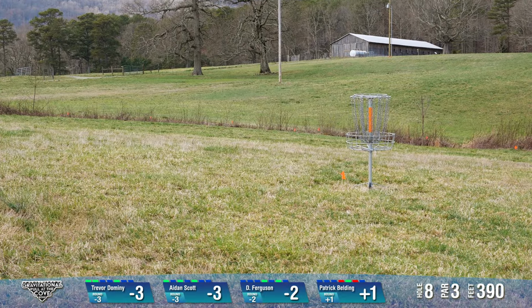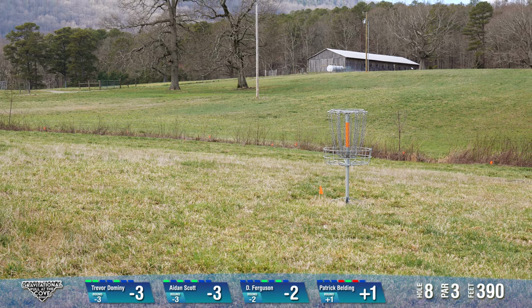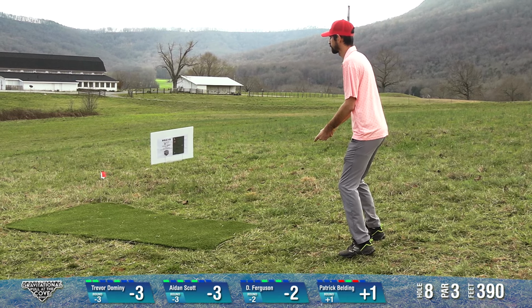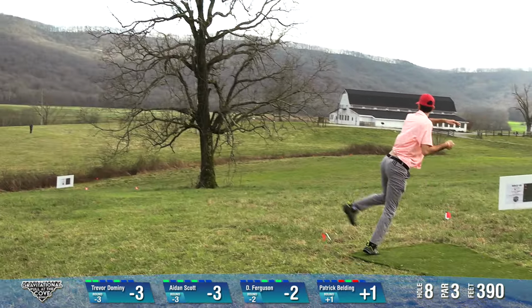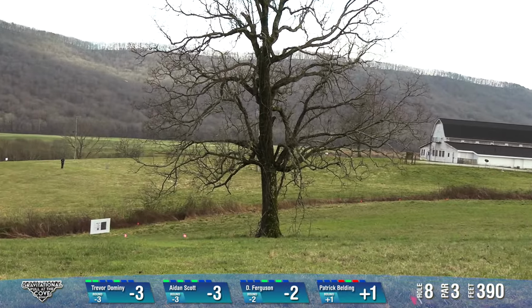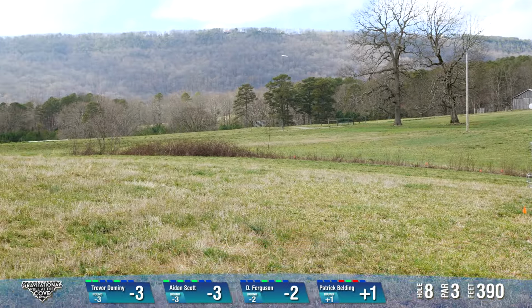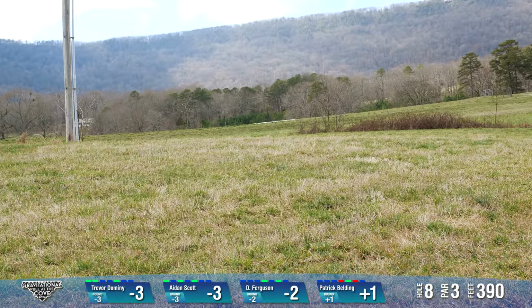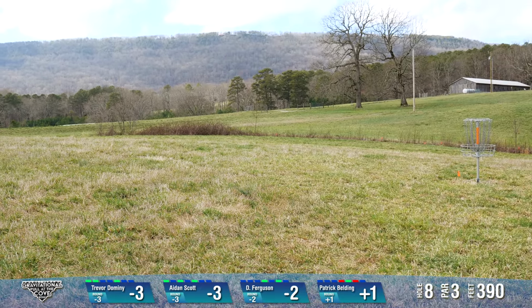A little early right, but... The wind can be pretty swirly up here on the top of this hill. This is one of the most open parts of the course. That's just gonna cruise off to the right. Well, it came back a little bit, but still outside the circle. 45 feet-ish, probably.